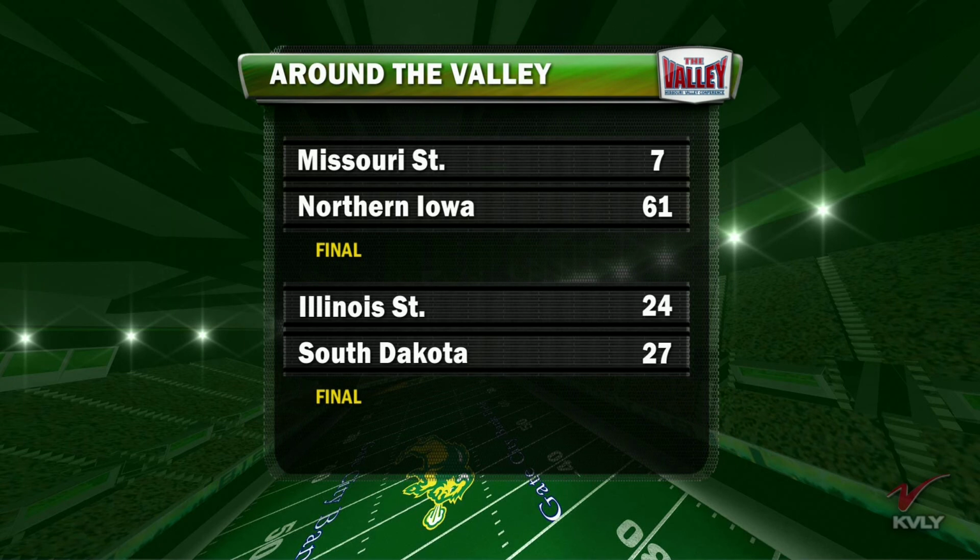South Dakota using a backup quarterback as well today to get past Illinois State at the Dakota Dome. Yotes are 3-1 in the Valley. It's Austin Simmons who throws 2 touchdowns off the bench. That's a big win for South Dakota. They're sitting at 3-1. Not bad.